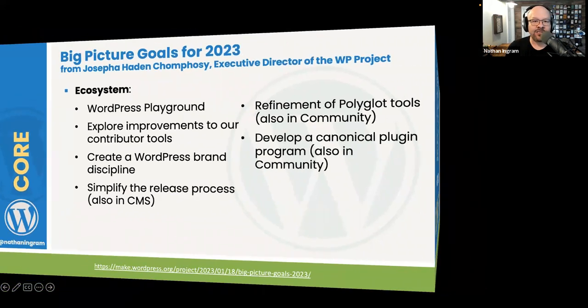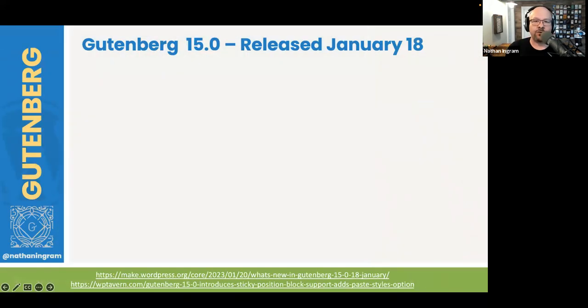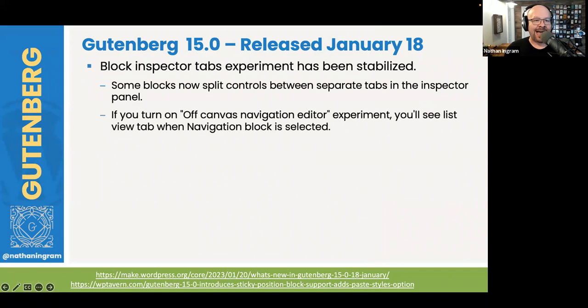Now, we had a couple of interesting releases of the Gutenberg plugin over the last couple of weeks. Gutenberg 15.0 dropped January 18th. The block inspector tabs experiment has been stabilized. So this was something that was released last month, as I recall, taking a look at changing the way the right-hand column of the block editor worked with some sort of a tabbed type interface.